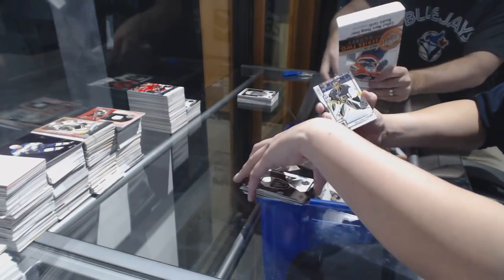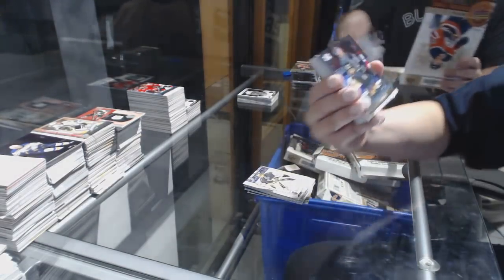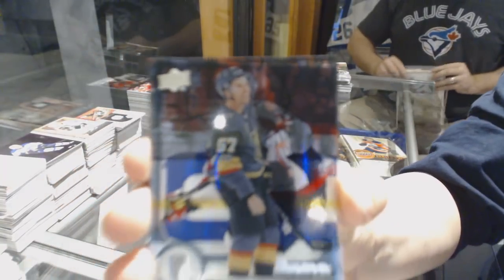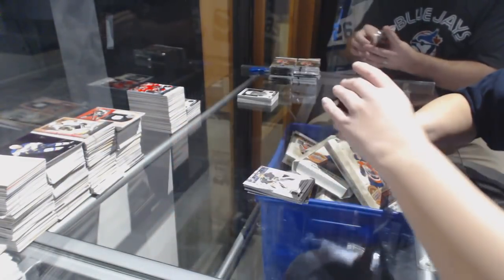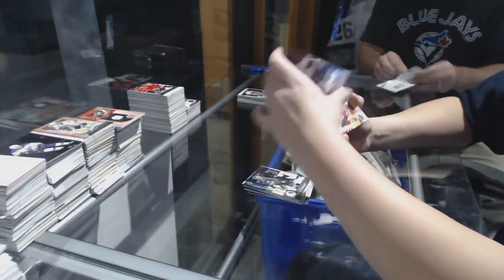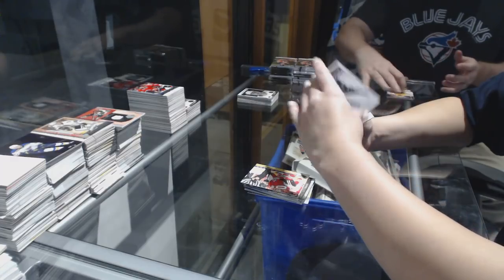Pierre-Luc Dubois, Columbus Blue Jackets, Portraits. Marc-Andre Fleury, OPG for Vegas. For the Vegas Golden Knights, David Perron, Clear Cut Base. Madison Bowie, Young Guns for the Capitals. Patrick Sharp, Canvas for the Chicago Blackhawks. Brendan Lemieux, Winnipeg Jets, Marquee Rookie.